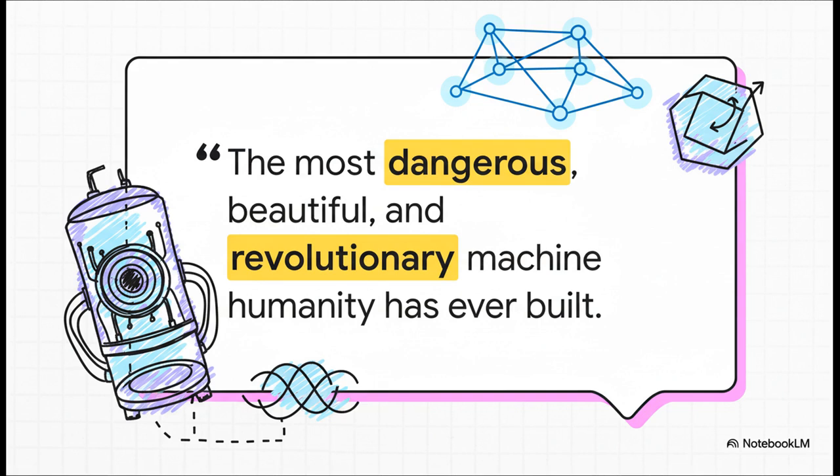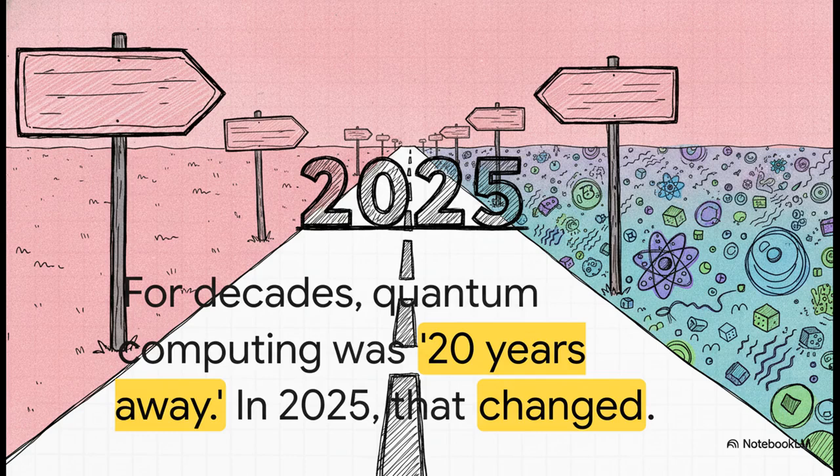So, what is it? It's a quantum computer. And the reason we're talking about it right now is that it has officially left the realm of science fiction. For decades, you've probably heard this: quantum computing was always 20 years away. It was kind of a running joke in the tech world. But this year, in 2025, that all changed. Something fundamentally shifted. We stopped asking if these machines will work. And now, the real question is, what are they going to do to us and for us?